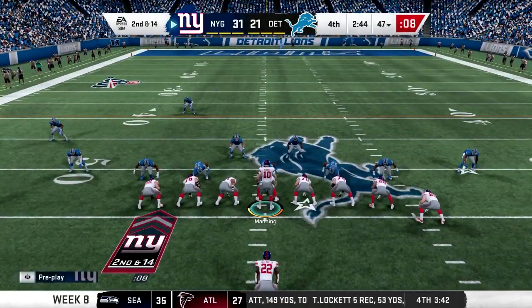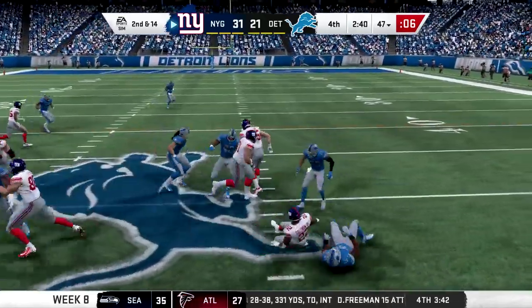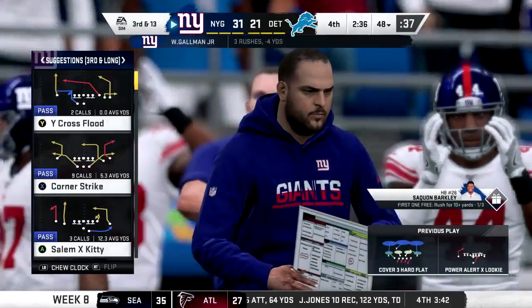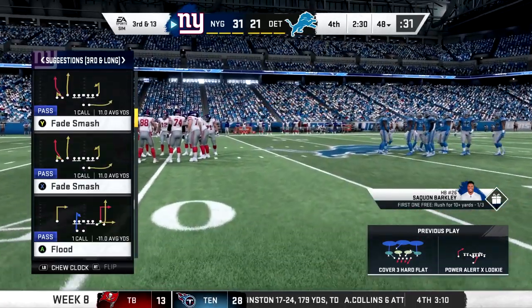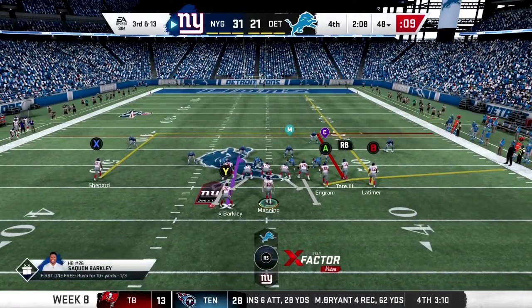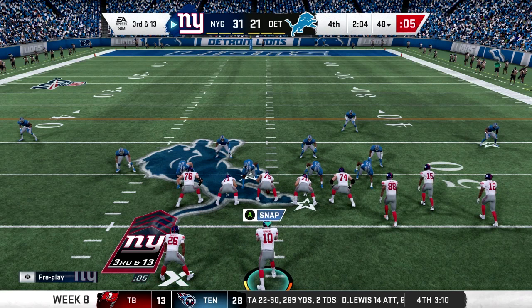Clock continuing to run. They'll probably wind this all the way before snapping it on second down. Gallman will run it. The tackle made there by Jared Davis. And this is an absolutely big third down that's been set up here, partner, and there's no other way to put it. The defense has to get a stop here if they have any hopes of winning this game. Has to. You said big third down. I'd put the word big in capital letters here.